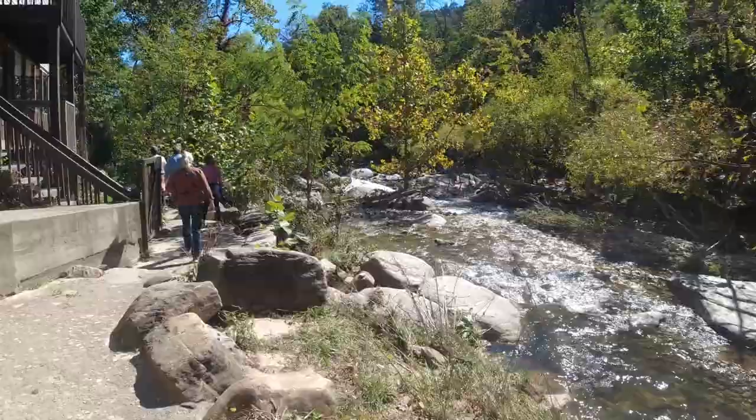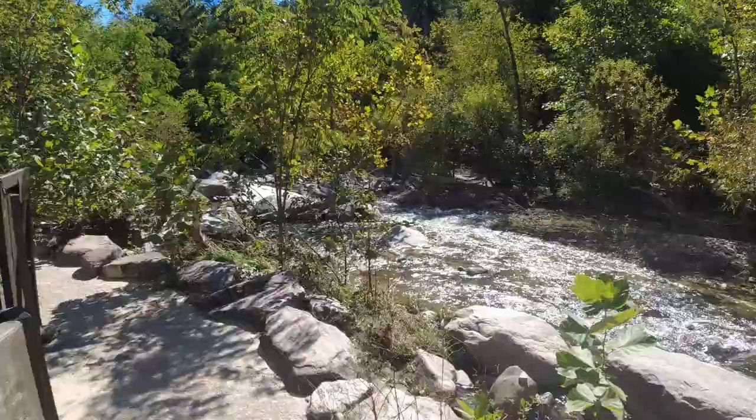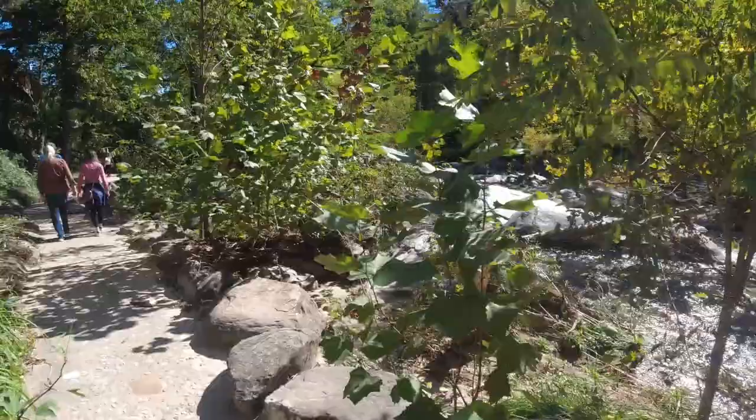If you're in Chimney Rock, I highly recommend you take this walk. It's really relaxing and just a beautiful walk. Just the sound of the water. It's really nice. Okay, guess we have to go back to Main Street.